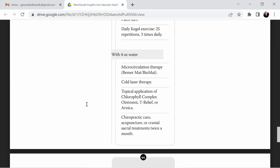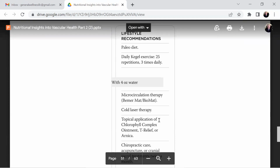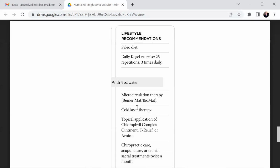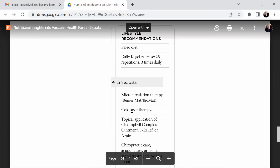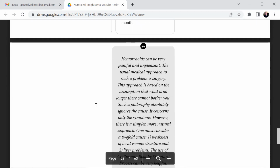So anything that's going to increase the circulation down there. By the way, cold laser therapy is very, very effective for that. So also other things, like the Beamer, the Biomats, all of those are very good.